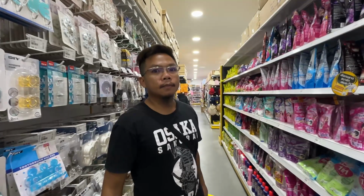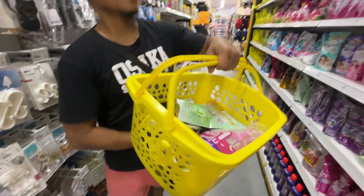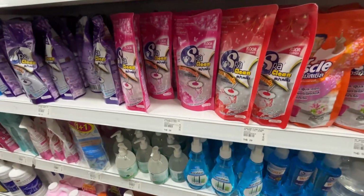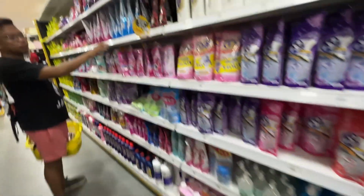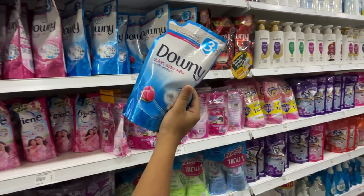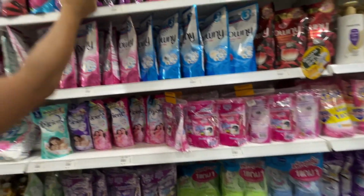Bakit? So what's in your basket? Mga to. These are really cheap here. Look at this floor cleaner. It's only 20. Only 49. Laki niya na. Yeah, it's nice. Cheaper here. 145 yung pinakamalaki.